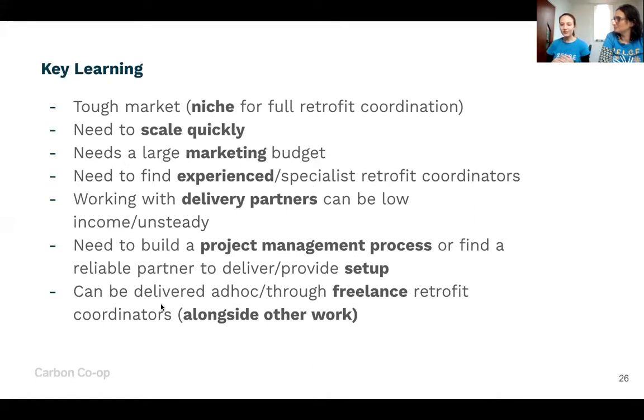You can do this as a small-scale service, as long as you're doing it alongside other work. And we're finding that actually you need to work with freelance retrofit coordinators if you want to do it alongside other work, as something that's in addition to your existing community energy work.